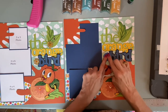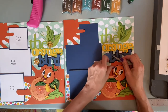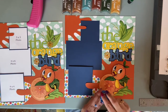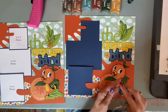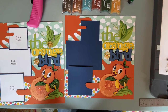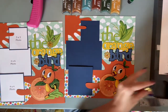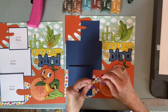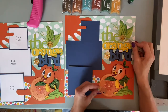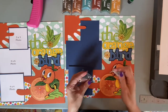Now, because it's painter's tape, it's not going to rip my paper because it's made to come off. And then there we go. Didn't that make it so easy? Now again, these are pretty tiny, so you could probably do it without the blue painter's tape, but I wanted to show you that trick in case you are ever working with the really big ones. So I'm going to go ahead and add this one here. Little touch of bling.